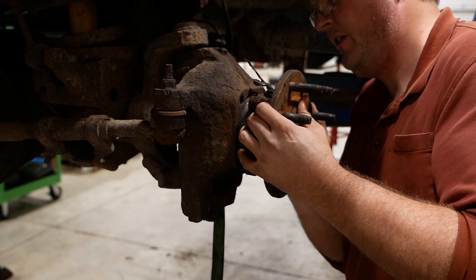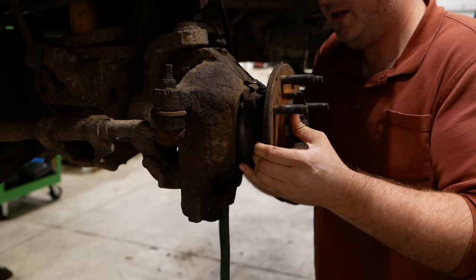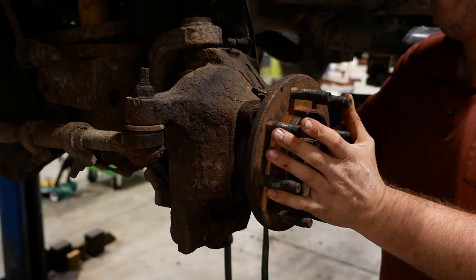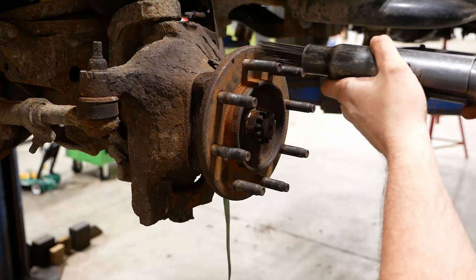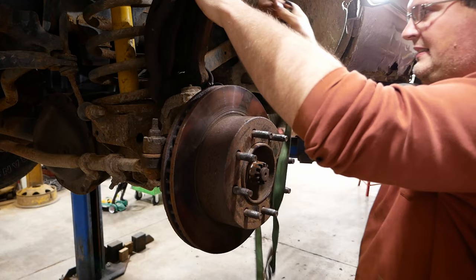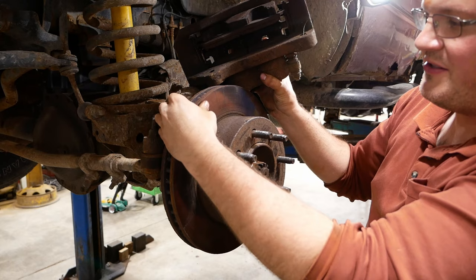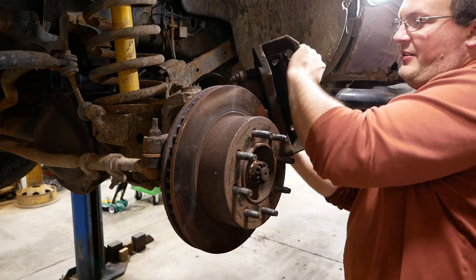What's the problem here? Brake pads look like new. Actually, these rotors are in good shape too. Do have a torn boot on the caliper pin, but other than that, they're functional, so they're going back together.